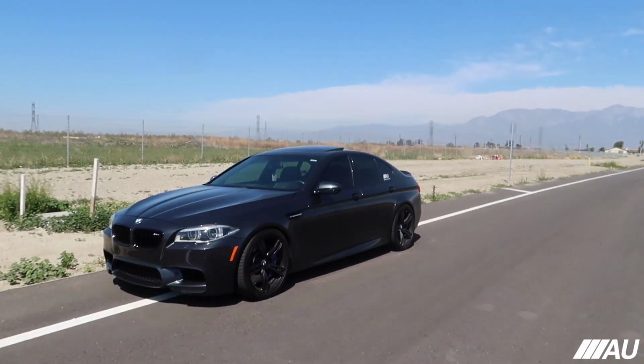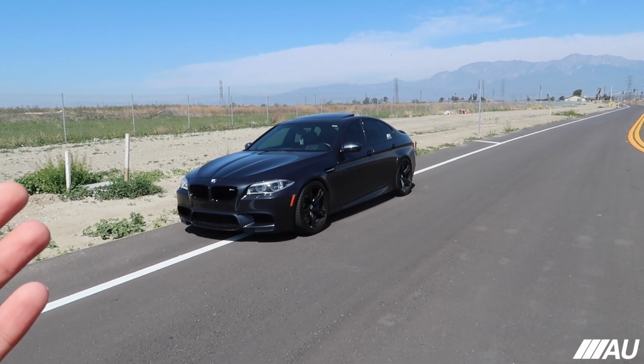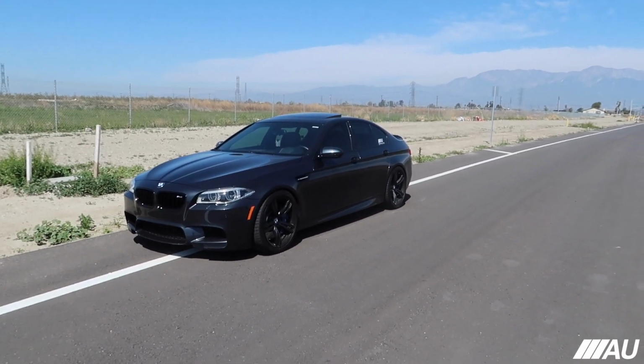Honestly, I know a lot of people don't really like sedans, especially as a race car or whatever, but I just fell in love with this car. There's just everything about it. I love the F10 body style. To me the F10 is one of the nicest BMWs ever made. Sedans, 4-door, this thing is just so nice. But yeah, I just love this car so much.